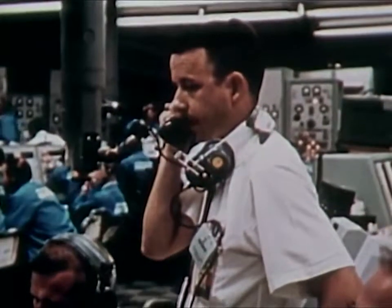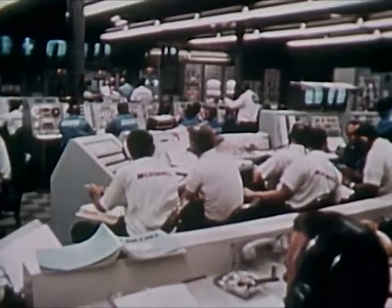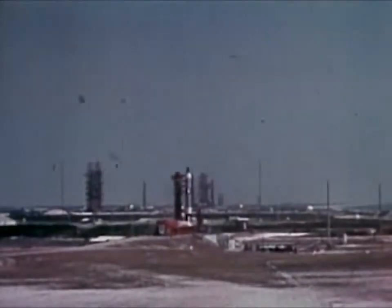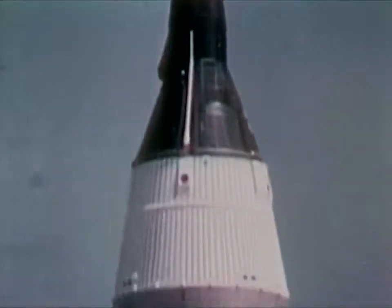All systems are good at this time. The launch control at the Cape. T-minus 10 minutes and counting. 6 minutes before launch. The spacecraft test conductor signed off to the spacecraft with these final words. Okay, Jim, have a good flight. 5, 4, 3, 2, 1, 0. Ignition. Start. Liftoff.